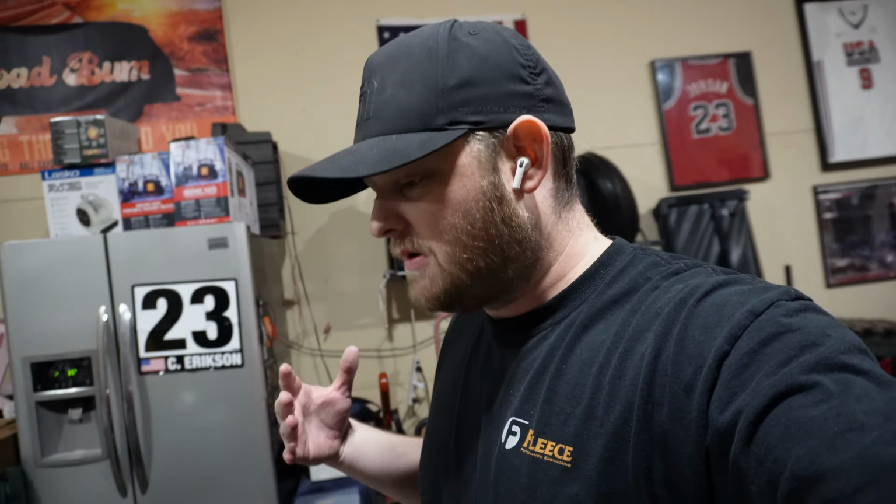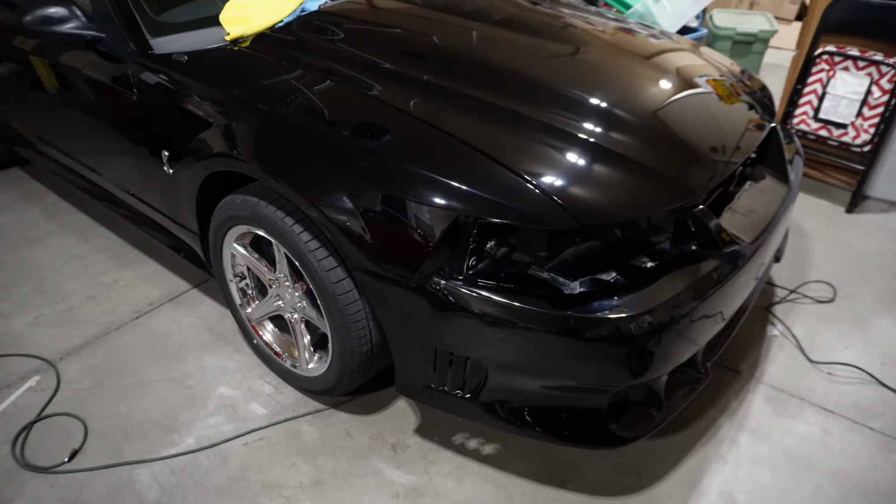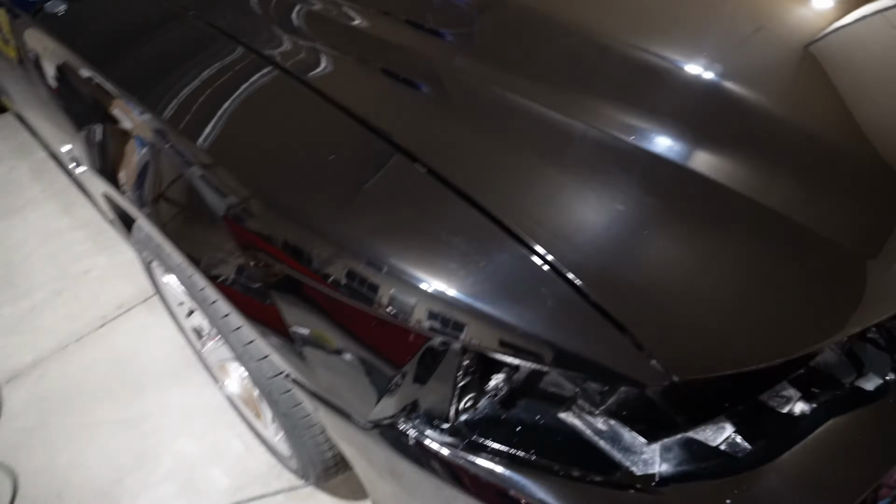All right, well, it's been a couple hours. It is now dark outside, and we got, I would say, part of the front end done. Is it perfect? Absolutely not. Is it so much better? Absolutely. It is still a little scratched up. Black is so hard to get right. You guys can probably see the scratches on there, but it is so much better.